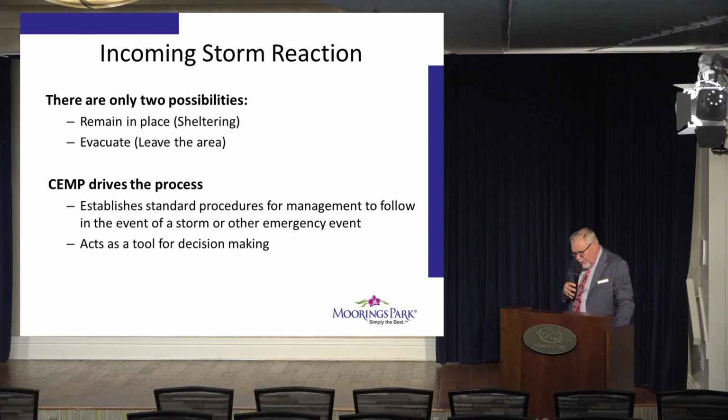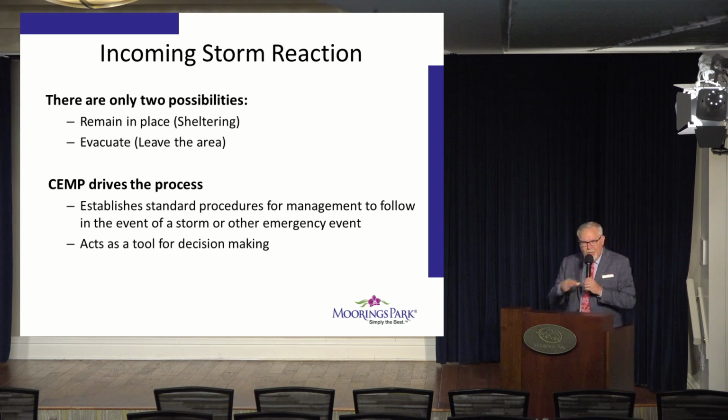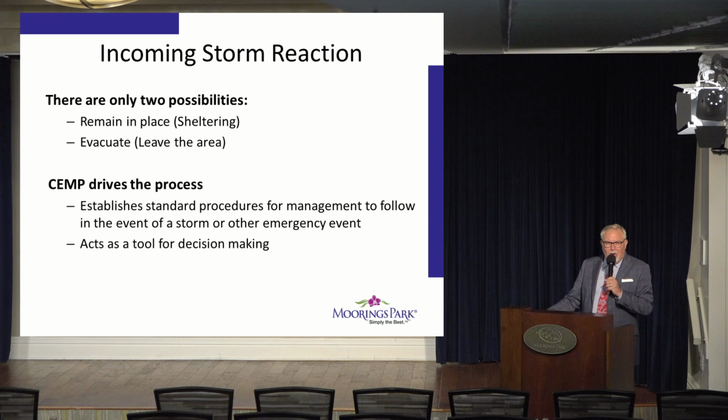There's only really 2 possibilities of what we would do at Moorings Park. And when I talk about Moorings Park, I'm talking about the Institute, all 3 communities. There's really only 2 possibilities of what action we would take, what overarching action. One would be we're going to stay right here, meaning in Naples, at the communities. And the other one would be that we're going to evacuate the area.